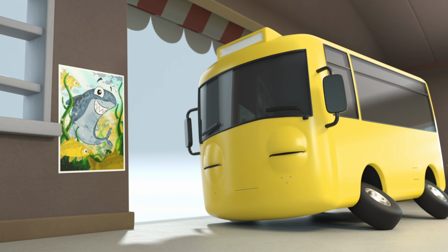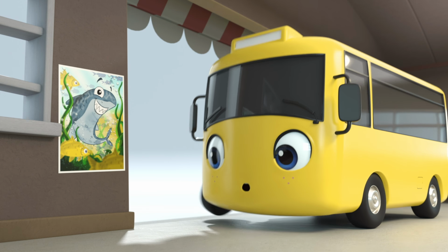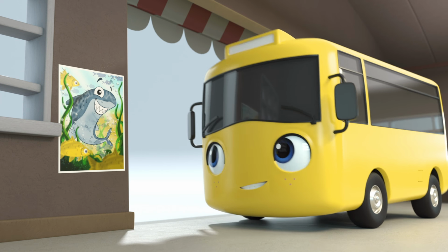Oh, Buster's waking up. It was only a dream. You don't have any fins now, Buster. You're back to being a bus again. What a lovely underwater adventure.